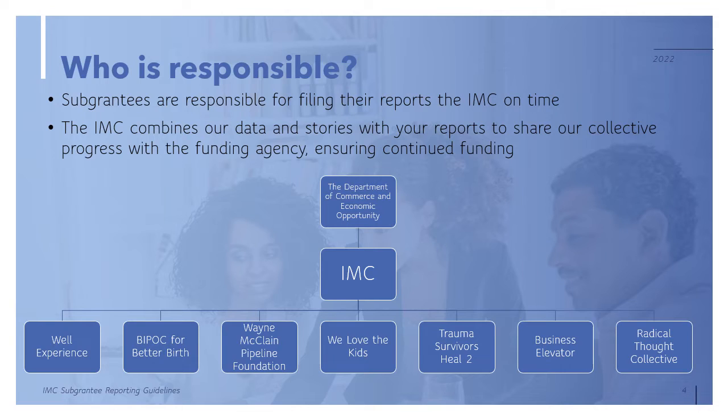So as the primary grantee, the IMC is responsible for demonstrating the use of the funds, as I explained, and ensuring that we're making solid progress towards the goals in line with the timeline that we've laid out. The Department of Commerce and Economic Opportunity, the funder, has a lot of very specific expectations in terms of their reporting and the way that we share information. But in reality, you all don't need to worry about all of those details. What we need from you are some of the questions that you'll see in the report that we've designed. So we've really built it to make it as simple as possible.